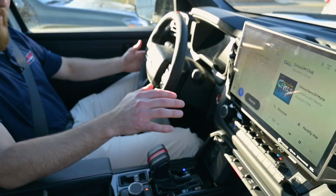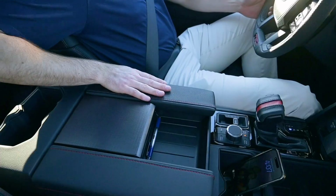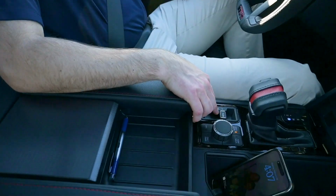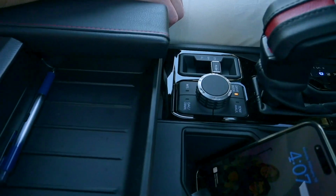So as I'm driving, it's nice. I've got the shifter here. It's kind of a hand rest. I've got a comfortable leather armrest. I've got my drive modes. You can change your drive modes here from 2 high to 4 low. So a cool thing about the 14-inch Toyota multimedia screen, you do have wireless Apple CarPlay and wireless Android Auto, so you do have both options.